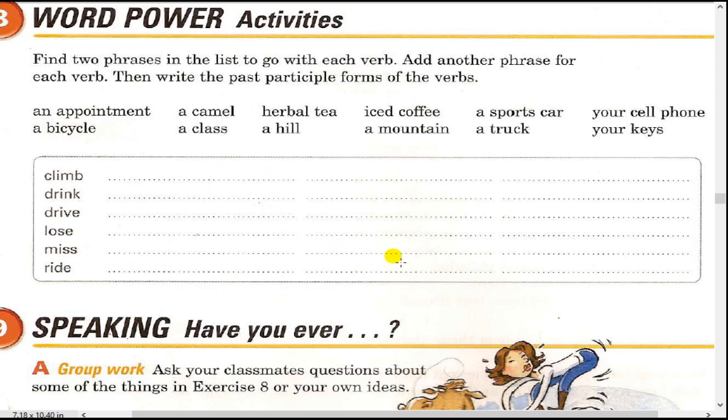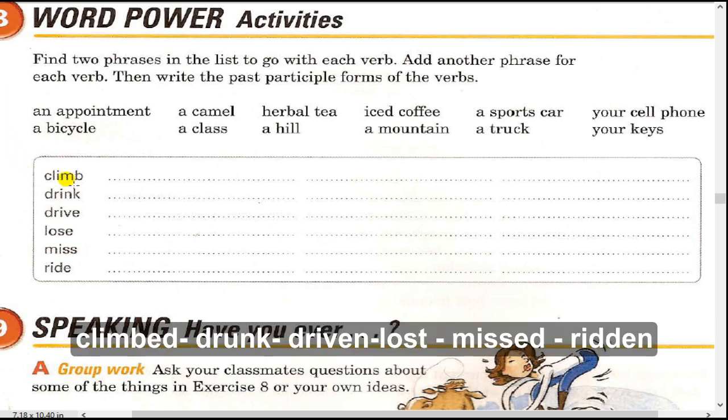Number 2, what is the past participle of this verb? Climb, climbed. Drink, drank, the past participle, drunk. Drive, drove, driven. Lose, lost, the past participle, lost. Mess, messed, the past participle, messed, with ed, but we pronounce the T sound. Ride, rode, ridden. The past participle, ridden.